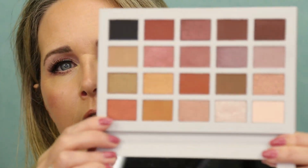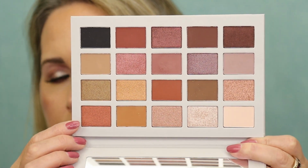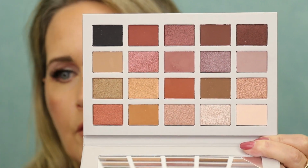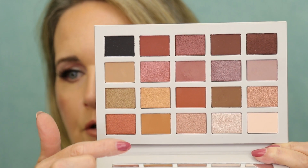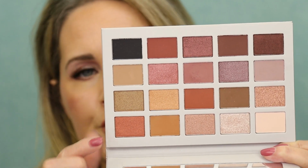I do like the shades. I think it did a really nice job. I love the colors that I used today. And then I can't wait to use some of these other shades. If you actually look, some of them are geared more for a fall look, but I think they're pretty. I really like them. So I can't wait to use some of these shimmery shades.